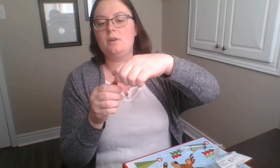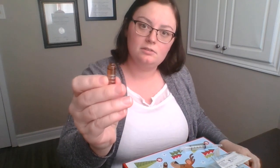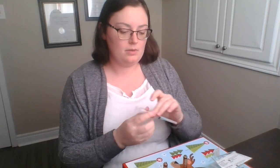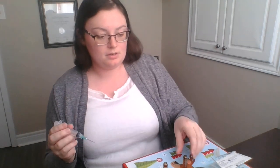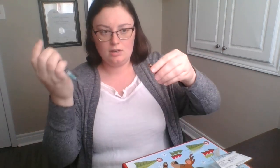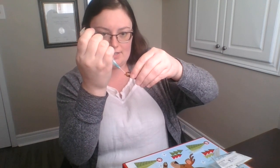So do the same thing with this one. Even sharper on this one. So we want to be careful about that. Okay, now that we have them both open, we'll take our needle off, and now we're ready to fill the syringe. So I typically go with the side that's got the most glass up, so that I know where it is.